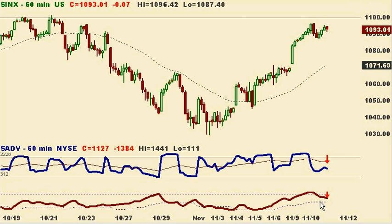Here's the S&P. We have momentum divergences based on the ADX here. Obviously the advance-decline divergences as well. And it's interesting to note the S&P has not made a new high yet. I can't count out the possibility that it will make a new high, or perhaps more likely that we'll do some kind of double top around the 1100 target. The 1100 area.